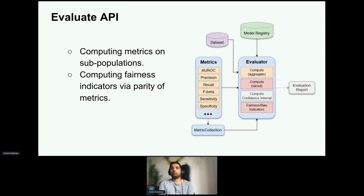And the real question is then, how do you come up with these subpopulations? One example is you could look at different age groups, or you could look at the different sexes or different ethnicities. And so really how you divide your patient population into different subpopulations depends on what you're trying to analyze. But the idea of providing an easy way to compute different patient subpopulations and evaluate your model across them is the point of this API.